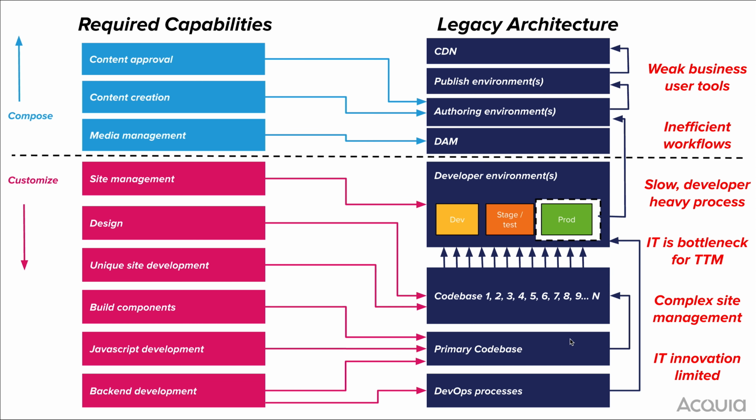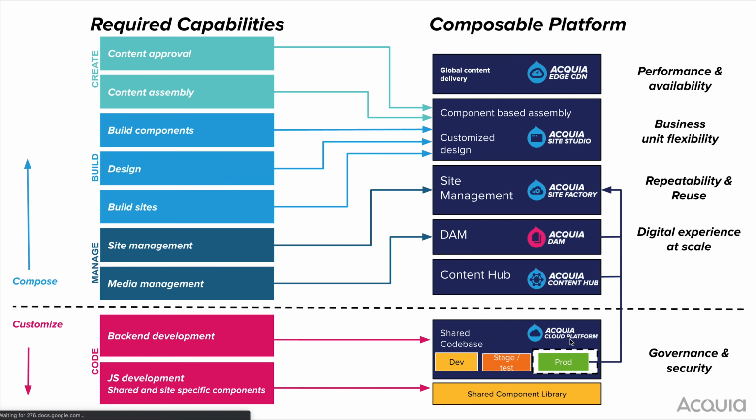Now, what we want to see is that dotted line drop down. And in an ideal composable platform, that's exactly what we get. So you can see how many of the required capabilities are now powered by low-code self-service tools. This means that we don't have to deploy code to do things like manage media, create sites, or even build the sites themselves. You still need developers, but now those developers are focused on doing the things that they need to do, primarily providing the platform, building and managing for governance, uptime, and security, but also looking for ways to add additional integrations and innovation.